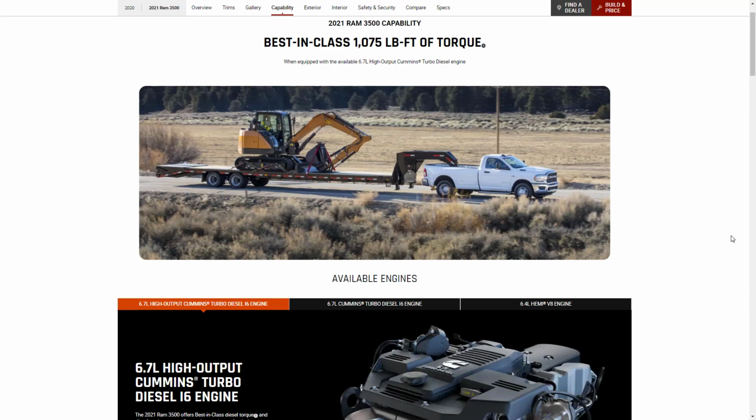First things first, let's talk about capability. You don't look at a vehicle like this without knowing about what it can do. In this case, it's a big truck, and we're talking about what can it tow, what can it haul, what can it pull.